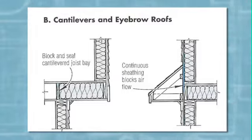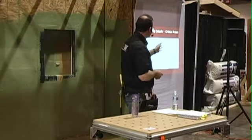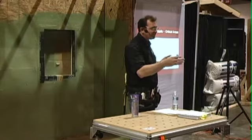None of that's a problem. Slit the weather barrier, tuck your flashing up, and flash the roof. But what you're doing is you're creating a weather barrier on the outside that's going to be very effective in stopping air movement to the inside.